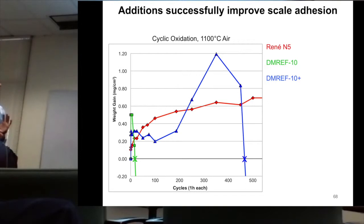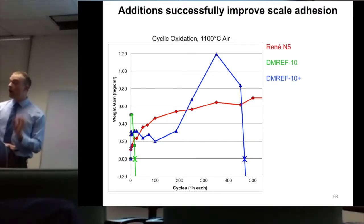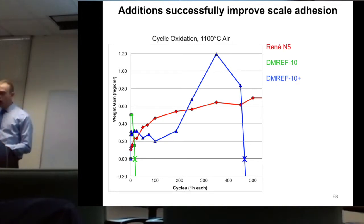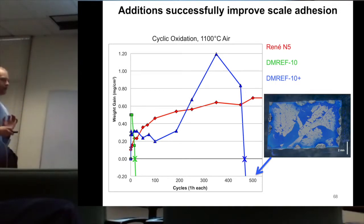And I'm going to zoom out a little bit so you can see that we've maintained that alumina scale behavior until a net mass loss in our DEMREF10 plus alloy around 400 to 500 hours. And while this is a great improvement beyond our unmodified counterpart, we're still not quite achieving the same behavior as Rene N5, which is able to maintain that scale beyond 500 hours. So we'd like to ask the question of why is it our cobalt-based alloy is having these issues? And this is an optical image of our sample after failure after 500 hours.